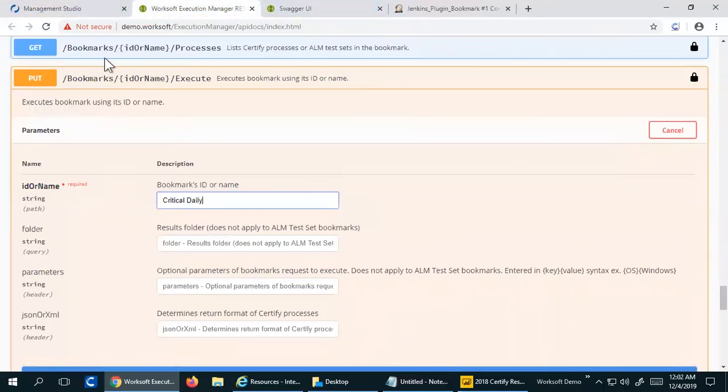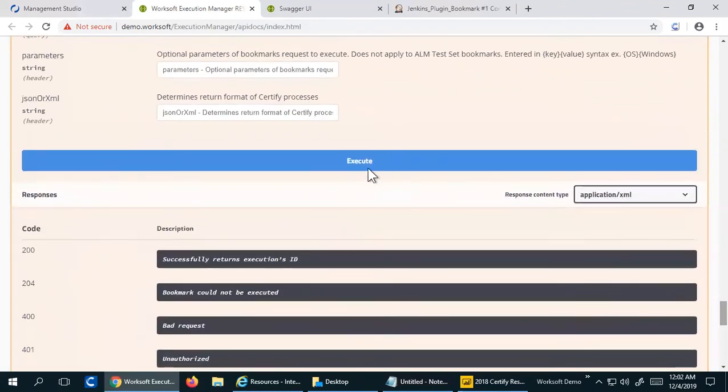So the one thing that we have seen earlier is executing directly using the Jenkins Worksoft plugin that is already available in the marketplace. And the second thing is, if you happen to be more of a DevOps kind of a person, and you don't want to use the standard plugin that's already available, and you want to build or create your job in a more custom manner, you could use these APIs and do the build. How do we do that? So the second step is executing your bookmarks directly from your Swagger spec. Provide your bookmark name and then go in here, click on execute.